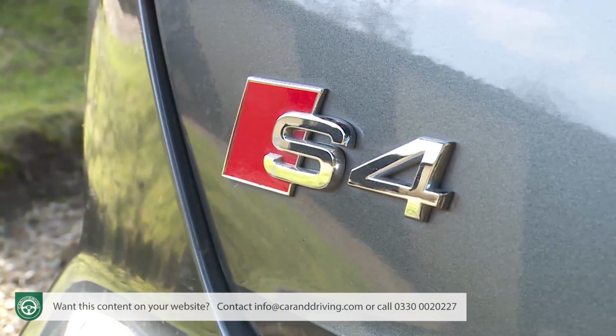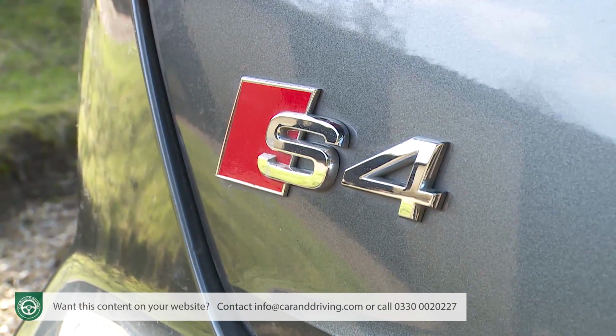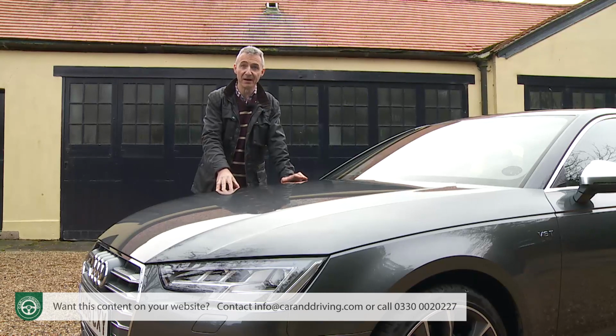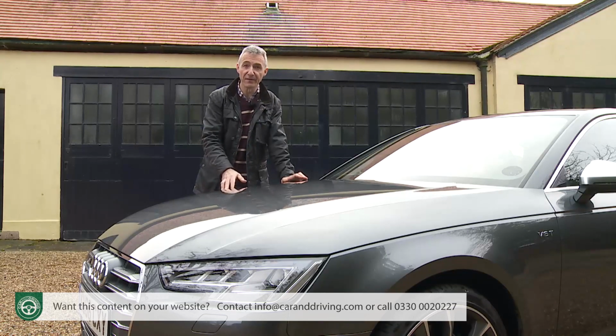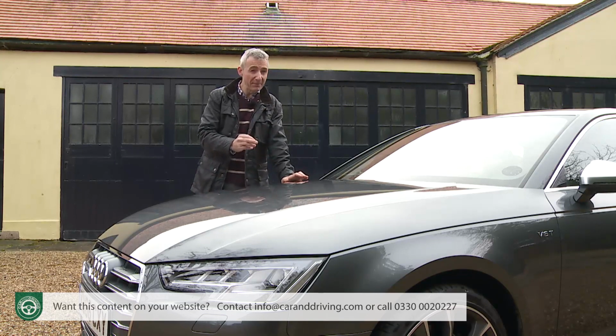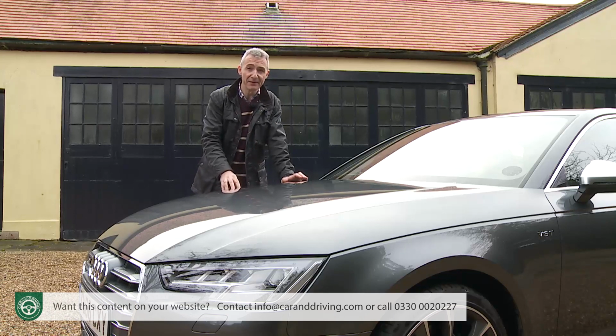On to the S4 value proposition. Now, we'd say that the Mercedes-AMG C43 4MATIC is the most direct rival to this car because it's the only one that offers 4-wheel drive. And the Mercedes is just as fast as this Audi, it's fractionally more powerful, it's a bit more expensive, but perhaps most significantly, it'll cost you about 10% more to run.